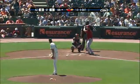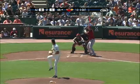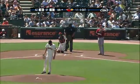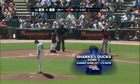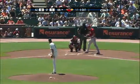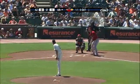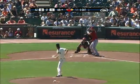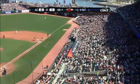Mark Reynolds is on deck. There's a strike, belt high strike to even the count. Surprised Bob Melvin has not entertained the idea of putting Roberts in motion. Popped them up. Souvenir. 1-2.